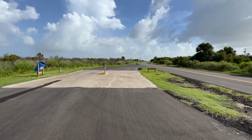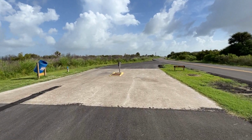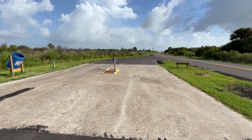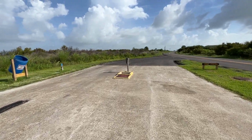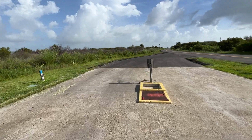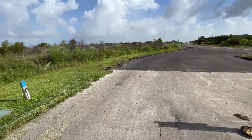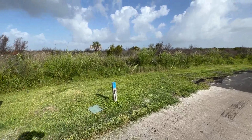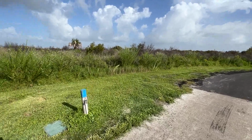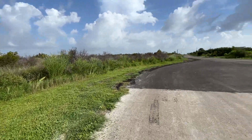Well, y'all, this is your dump station at Galveston Island State Park. This is Bayside. Nothing's really changed since the last time I was out here, except they repaved the road. It's nice and flat. You won't have any trouble getting your tanks empty out here. They have a single sewer connection with a non-potable water tap over to the side. You'll need to provide your own hose. Also a garbage can for getting rid of your gloves and trash.